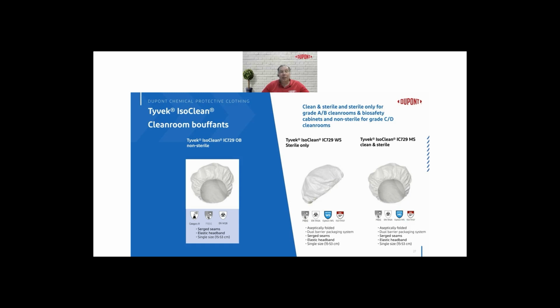An interesting application that we find also in the market, even though this was designed as a bouffant to make sure that very long hair of the operators does not fall out, is that it is also used as stopper bowl covers in some pharmaceutical environments. Well, it was not really designed for that, but it works very well due to the very good elastic and the fact that it is available as both clean and sterile versions. So in case you have problems with stopper bowls, don't forget our clean room bouffants have another purpose than keeping very long hair inside.